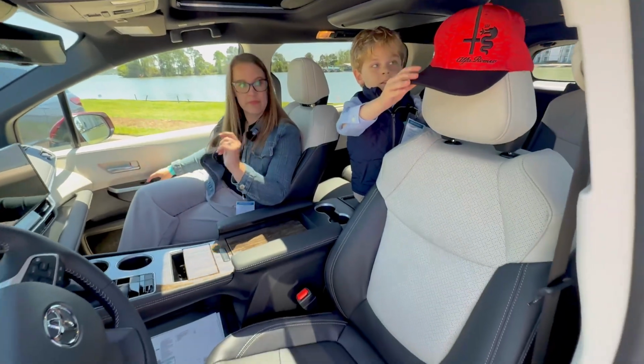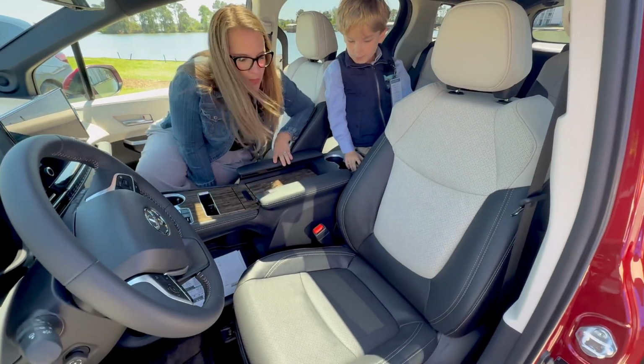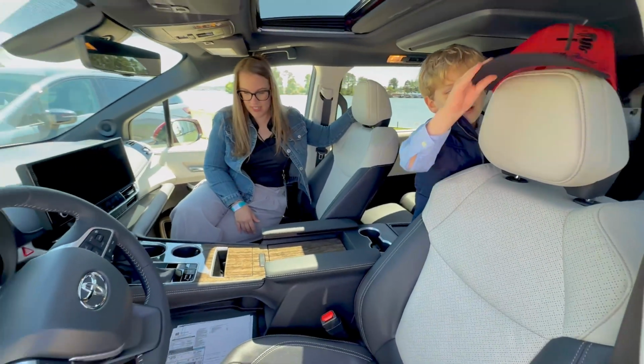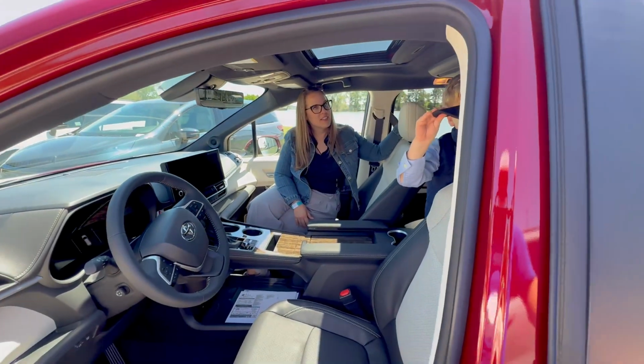And then Tucker's showing off the seats here, two-tone seats, again giving that premium vibe. They are heated, they're ventilated, soft.